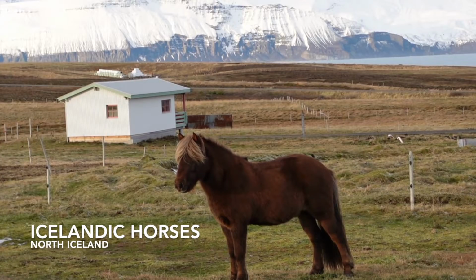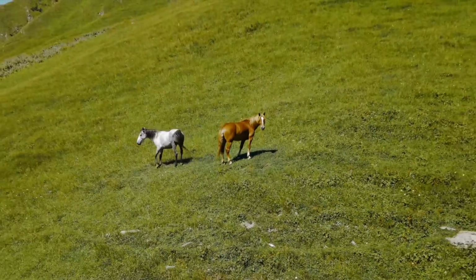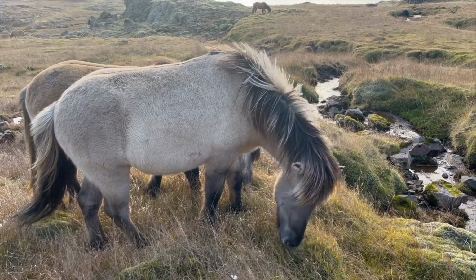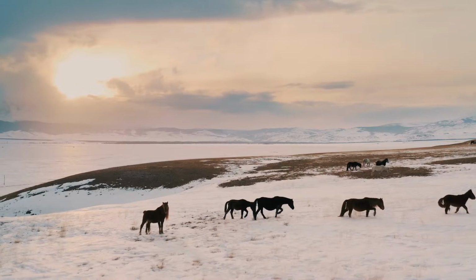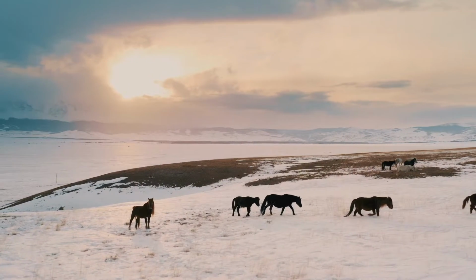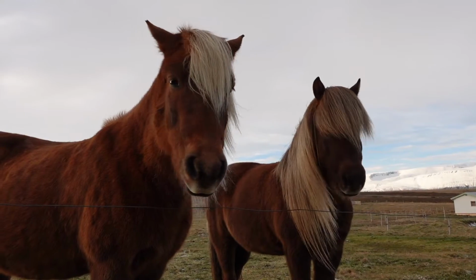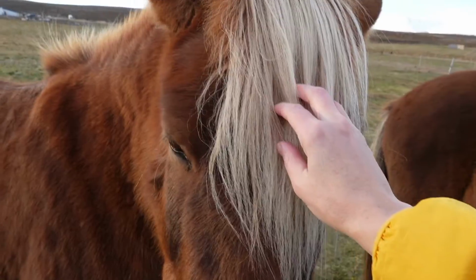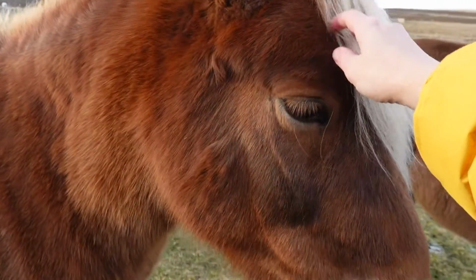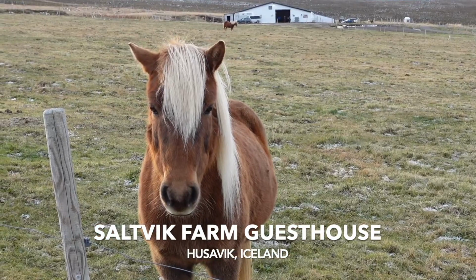Icelandic Horses. You'll see Icelandic horses all around Ring Road. The issue is that there's not always a spot to pull over and get an up-close encounter, and the horses are often on private land. The hotel that I stayed at in Húsavík had horses on the property, and they also offered horseback riding tours, which unfortunately I did not get to do due to time.